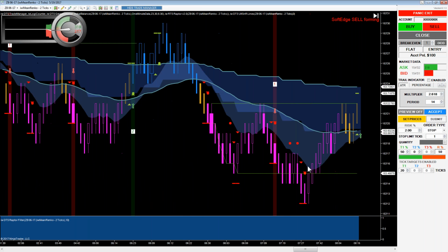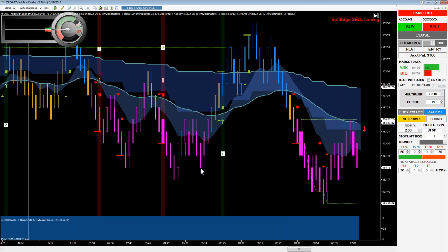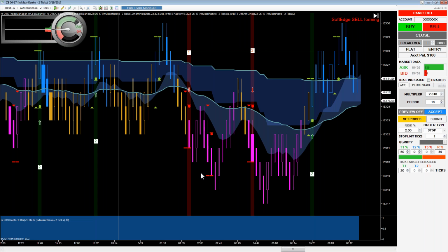Here's another cloud crossover. With the bond market at $31 a tick, I have a tendency to get in and out. I don't usually hang on for a long time in the bond market. Well, you really don't need to.